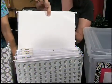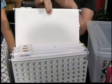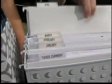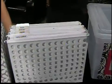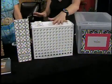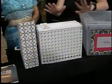So this is a really easy place. I don't have to file it in different vendors. I just put it in the month I pay it. At the end of the year, it's all there for tax reasons. I can throw away what I need to throw away, but it's super, super easy. Definitely easy for doing taxes. It doesn't make filing hard.